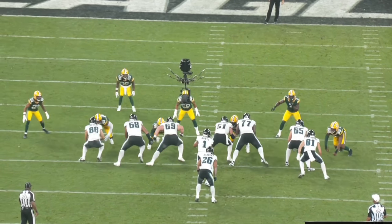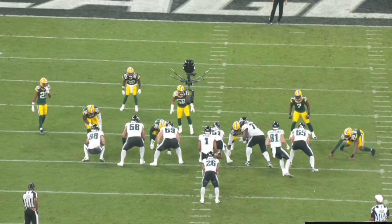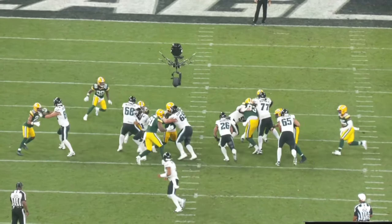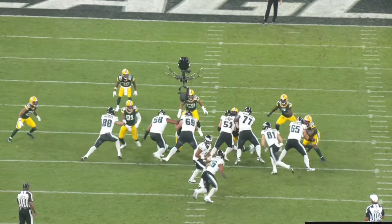The tight end coming back across to kind of cut off the read, even though he's not really reading, he's handing it off. This guy's coming back across. To me, that's split zone with everybody else working their zone blocks to the right. A hat on a hat, man. Thing of beauty, man. It's a thing of beauty.